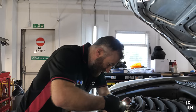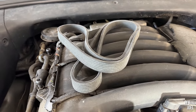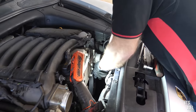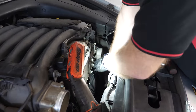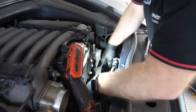That's experience though, isn't it? And knowledge. What would happen if you put the belt on the wrong way? Would it just not go on? So it would either not fit very well. You either wouldn't be able to get enough tension to get the belt on or off, or it would just be really slack, you know? So yeah, it's a bit fiddly. Hook that belt out of there.